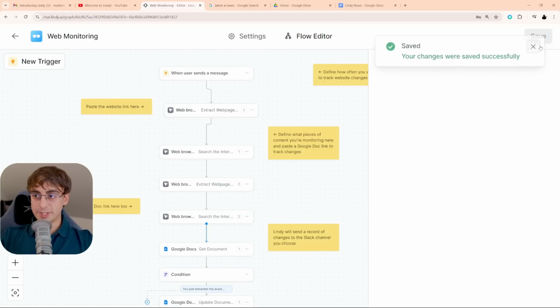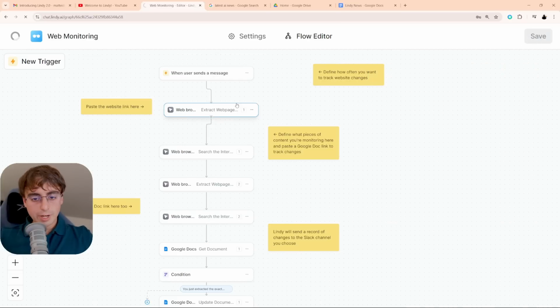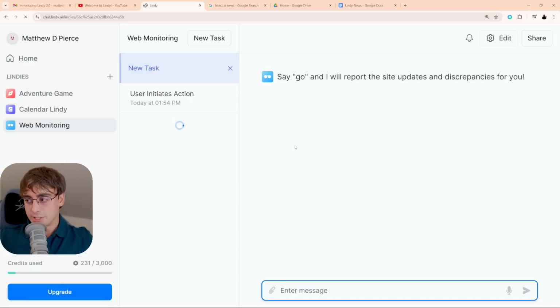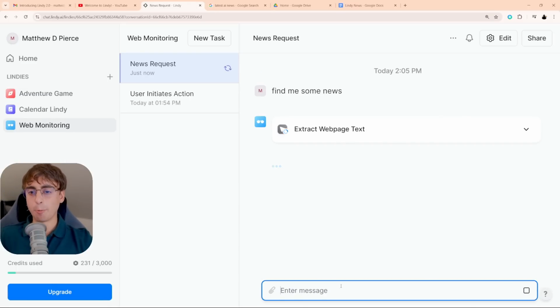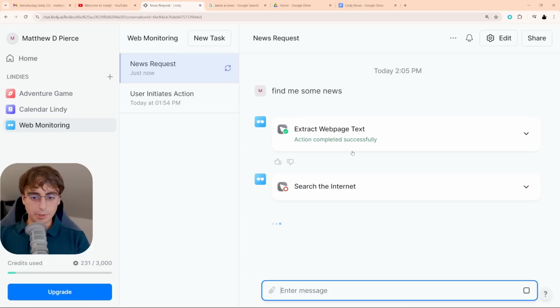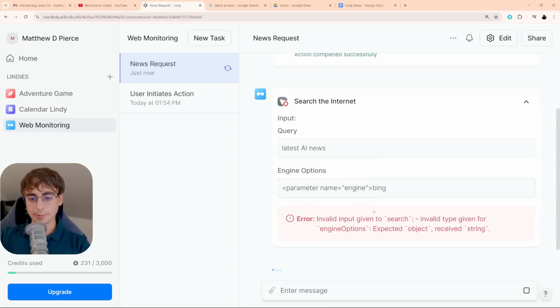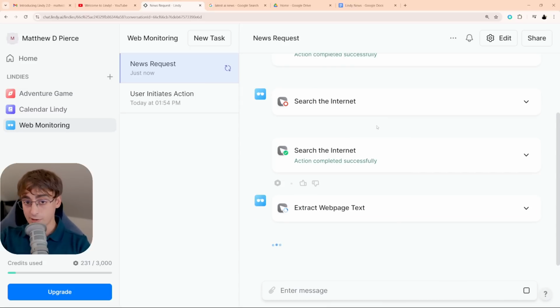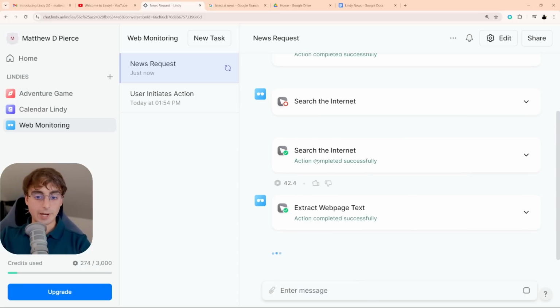Cool. All right, so now we've hooked it up to some more resources, and again, we could have this run on a timer and email us or even make tweets about it, something like that. But for now, I just want to be able to trigger it manually. Find me some news. All right, let's extract some web page text. Let's do it. So it completed the first one. Now it's going to search the internet. Oh, it's having a little bit of trouble searching the internet. So yeah, some of these API queries and stuff can have errors. But it usually does a pretty good job at just moving on or figuring out how to fix itself, like it did in this case.